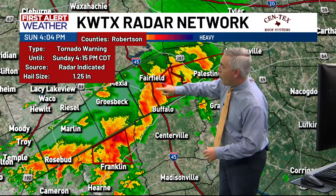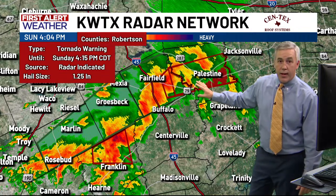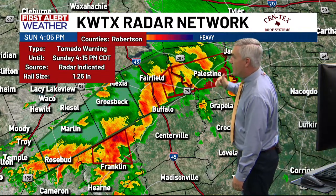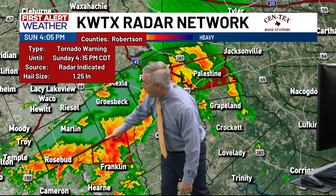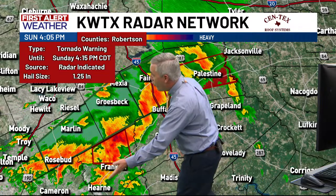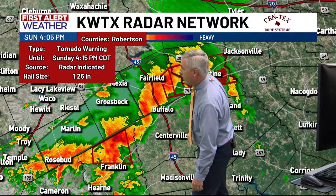So again, we've got the tornado warning for the eastern portions of Freestone County. It's getting close to crossing the county line into Anderson County, and then we'll hand that off to East Texas TV stations, Tyler and areas like that. But then we've got another significant storm that's rolling its way through parts of Robertson County right now, north of Franklin. No warnings in effect for Leon County as of now.